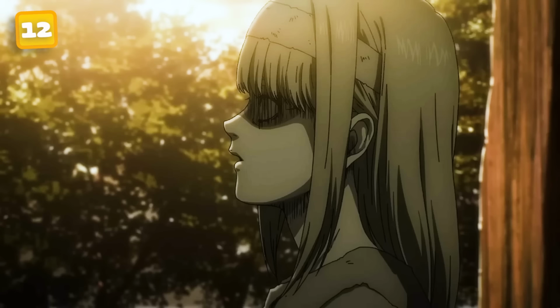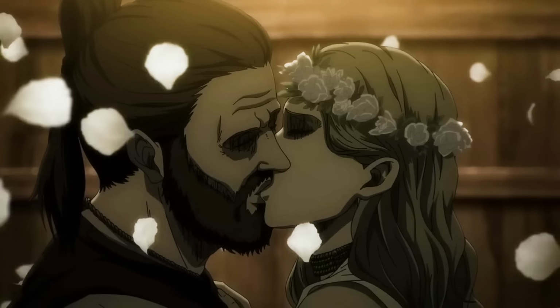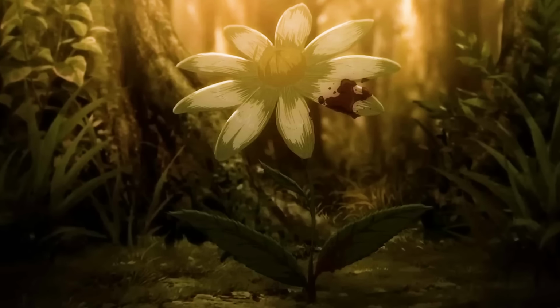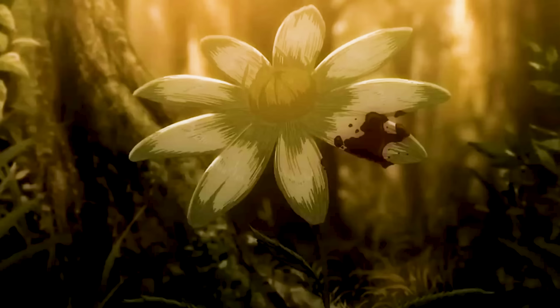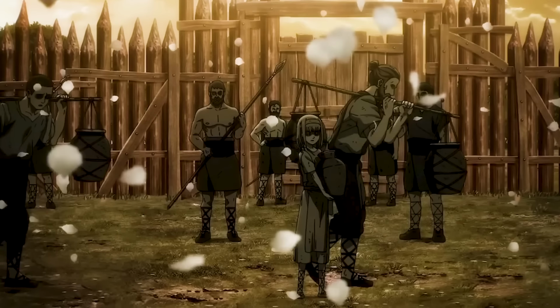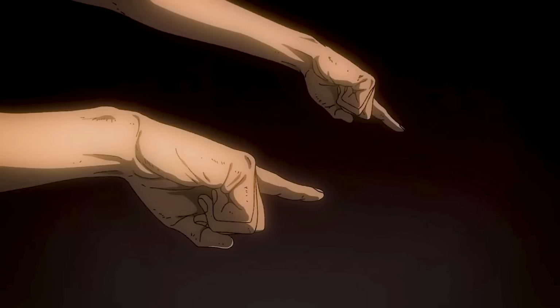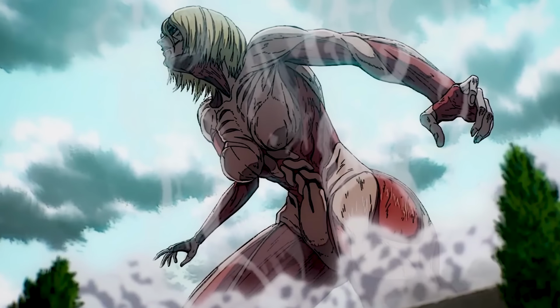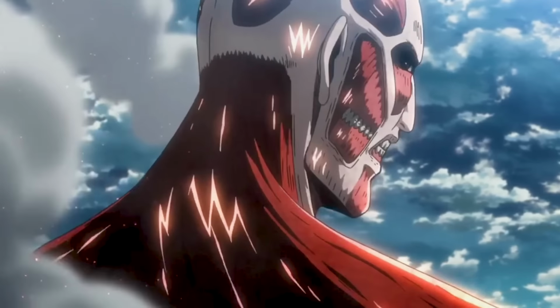In the episode From You 2000 Years Ago, we're shown Ymir's backstory. As she's running away from the people chasing her, we see a bloodied flower. But what's special about this flower is that there are 9 petals, which is how many Titan powers there actually are. But what's even crazier is that when all of the other slaves snitch on Ymir, there are 13 hands pointing at her. And as we know, a Titan shifter only lives for 13 years.